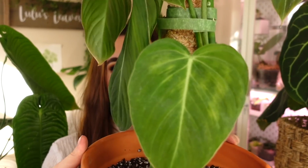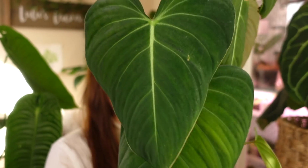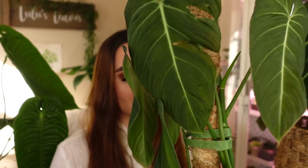So I got this plant as a one leaf cutting. It was a mid cutting. So basically it pushed out a new leaf out of an auxiliary bud. That was that new leaf there. And then it started pushing out these massive leaves, which is so awesome. So it definitely does grow in size very quickly.